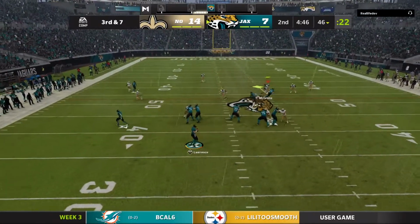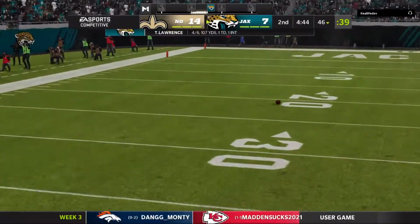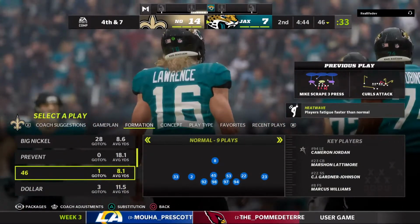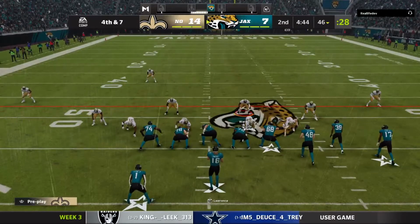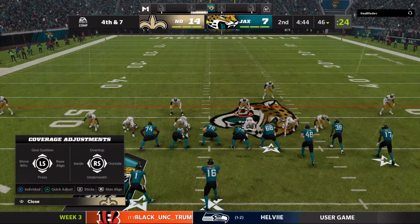On 3rd down, Lawrence. And that will be incomplete. Not much going on this drive. Looks like they're going to have to punt it away, CD. And right now I know a lot of their fans are screaming for the OC to change things up, get away from what he's been calling. Sometimes you just need better execution of the plays that have been called. So it looks like the offense isn't going anywhere. They're going to go for it on 4th and 7.